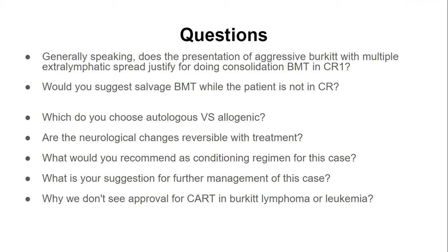So we typically don't take these patients to autos in CR1, because, as you pointed out, the majority of patients can potentially be cured just with chemotherapy. Unfortunately, this is a primary refractory case, right? She hasn't even finished the hyper CVAD, and she had progressive disease. But I wanted to ask, is it only CNS progression, or does she also have systemic disease?